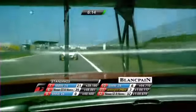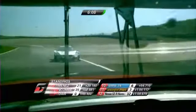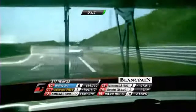Just interesting, the rear-facing camera when the Nissan hits the curbs. Look at the movement on the wing support, the wing struts on the Nissan. You can see how much movement there is. I'm sure the Nissan engineers would like to be aware of that. That's quite a lot of lateral movement from those wing supports.